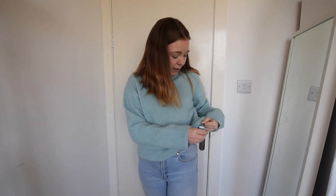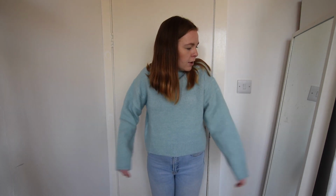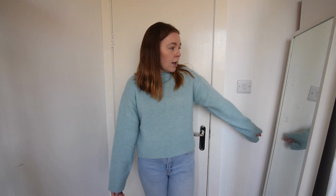I think it'll take me really nicely. No, I really like it. I think it goes nice with my hair colour. I think it would actually look really quite nice over like a slip skirt or something. I think that would look really cute. But no, I just think it's a really nice jumper that I will definitely get a lot of wear out of in my wardrobe going forward. So yeah, I really like this one.